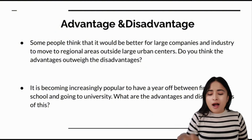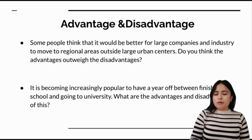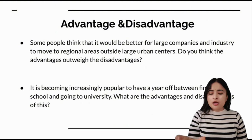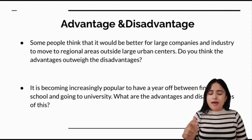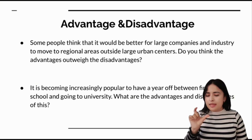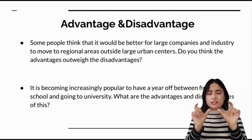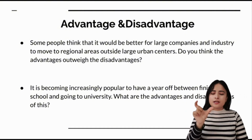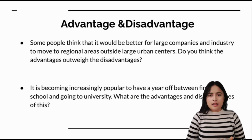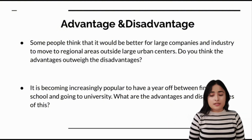Another one is, what are the advantages and disadvantages of this? In this type of question you should write in a different way. First of all, paraphrase the question, then write the advantages of having a year between school and university are this, and the disadvantages are this. In that way you will write the introduction, explain the advantages in one paragraph, the disadvantages in another, and in the conclusion write these are the advantages, these are the disadvantages. In that way you will be writing these types of advantage and disadvantage questions.